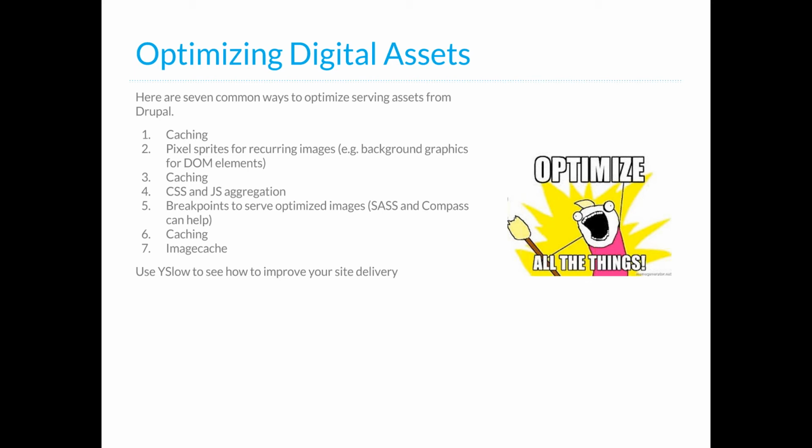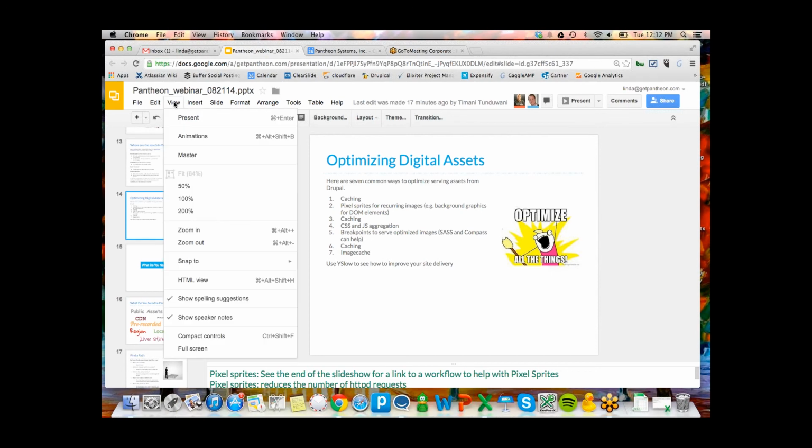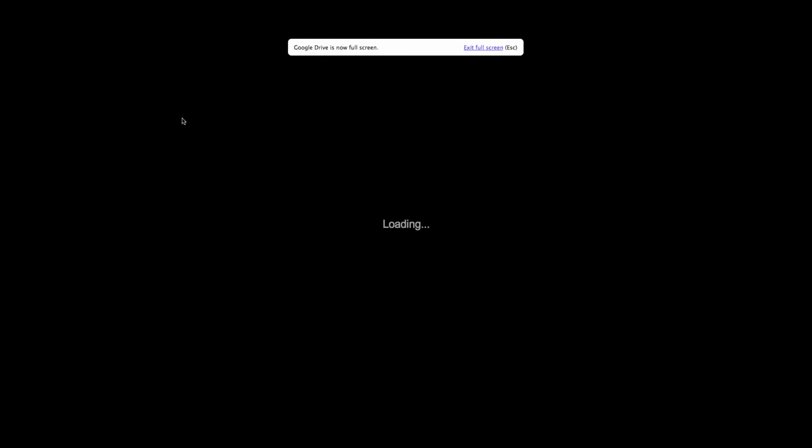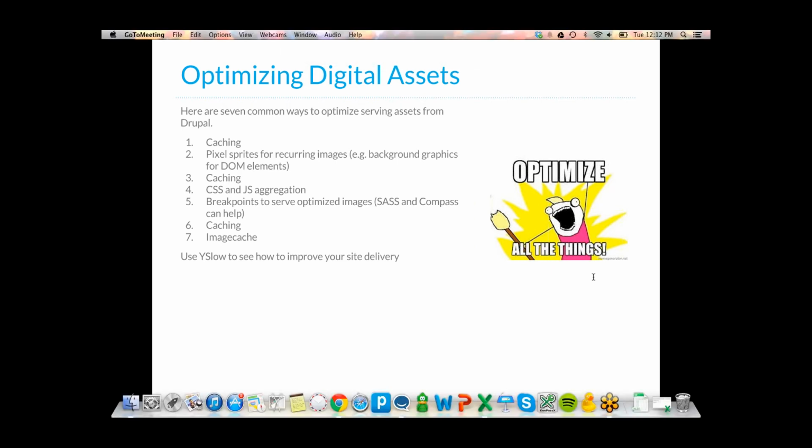Always explore caching. And to that end, we have different kinds of caching strategies. We don't want to get too into that today because it's not specific to digital assets, but caching is something that you want to set up depending on the user. So in some cases, the page is the same for everybody, and so you want to cache that globally.